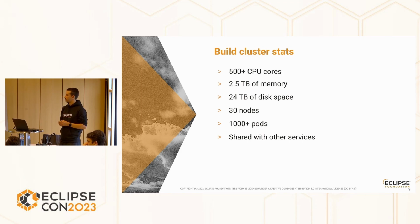This build cluster is shared with other services at the moment. For example, some websites are also running on there. But the focus is on the build, and the fast machines are reserved for building. Still, there are some differences in the speed of the machines, so you might experience some variation in build duration. That's normal and expected.